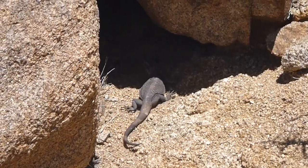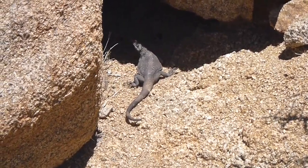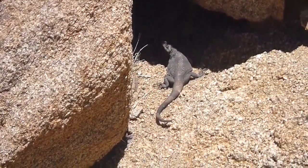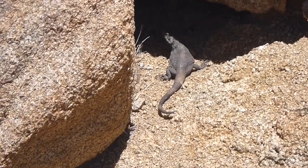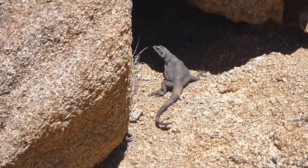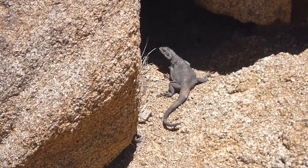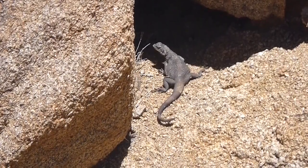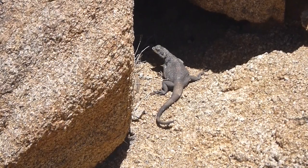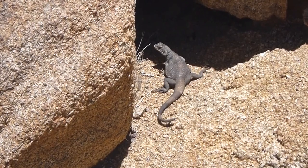You're still there. And there is the back end of a Chuckwalla. You gonna look out? You gonna look out at us? Gonna turn a little further? No, I don't. There he goes. Yeah. There's his head. You've been to modeling school, haven't you? You know how to strike the pose.